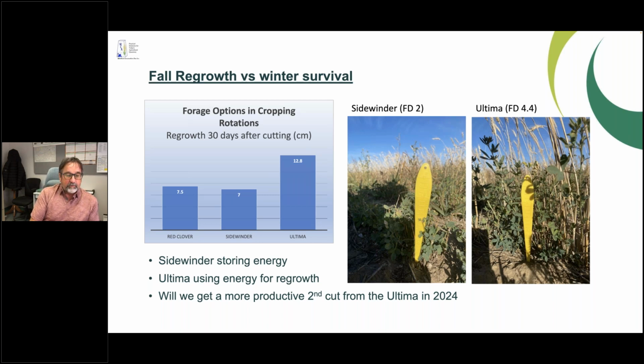So the question is, will we get more production in that second year, that second cut from the Ultima? Hopefully that's the case, and that will contribute to the profitability of these forages in rotation.